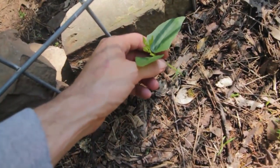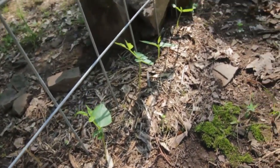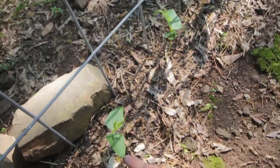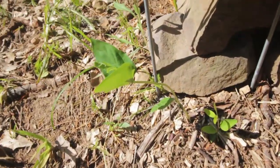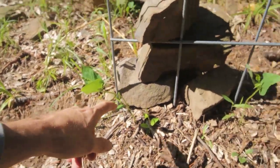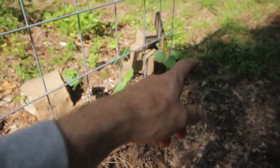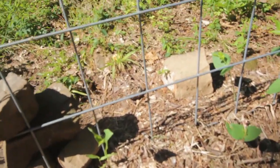Anyway, I thought they were gonna all be ruined because this area was flooded. But I got 1, 2, 3, 4, 5 on this side, and then over here I've got some more. 1, 2, 3, 4, 5, 6, 7, 8. So those seem to be doing pretty good.